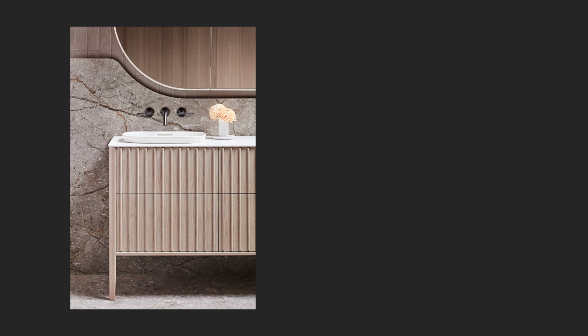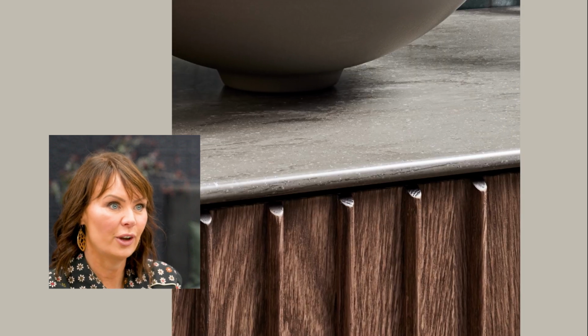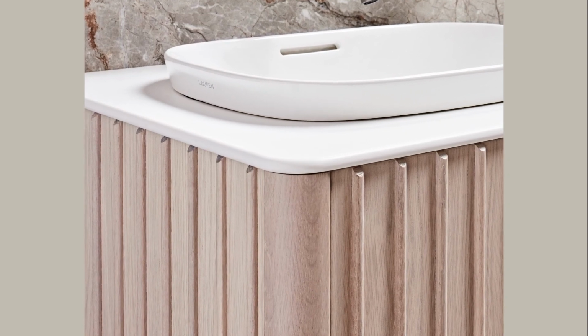So we've achieved this by elevating the unit off the ground and giving it a nice soft curve in every single aspect. The ISSY Cloud is a real celebration of curves. We have the curves on the edge of the vanity, we have the timber beading with its curved profile, and the Corian top has a bullnose edge, which is a first for the ISSY Zuster collection.